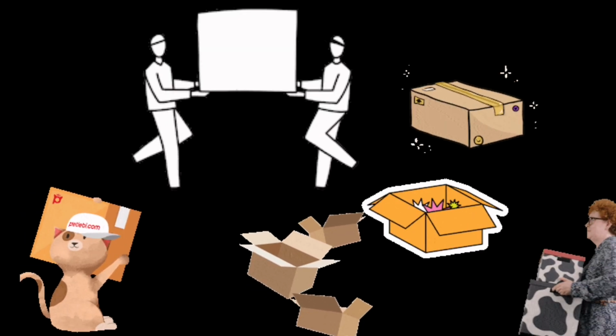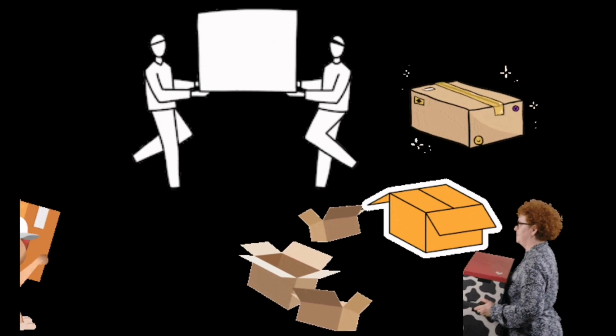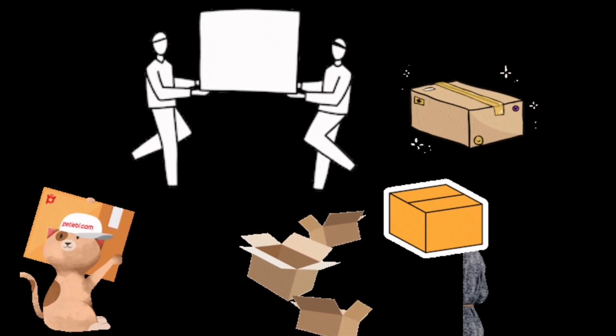Most of us tend to have the habit of packing books into carton boxes, and then carrying them is not at all fun, as these boxes tend to get heavy as you carry them along.